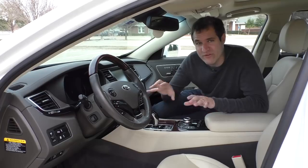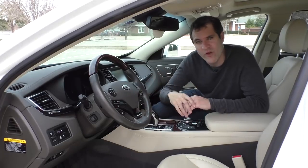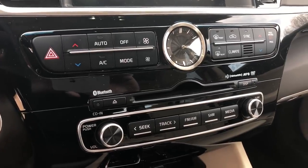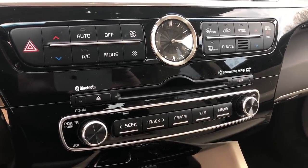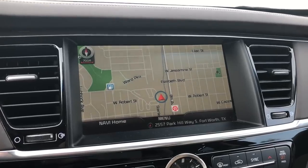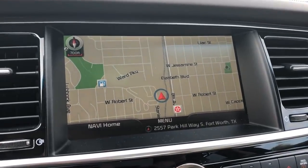One thing Kia got absolutely right in this car and gets right in all their cars is the font. Kia has this cool futuristic font and they use it in all of the buttons and all of the switchgear. It's distinctive and it looks cool. They even use it in the infotainment system and even the navigation system to show street names and stuff.